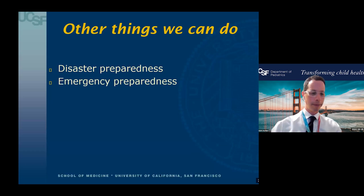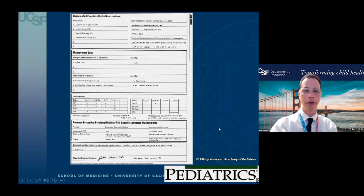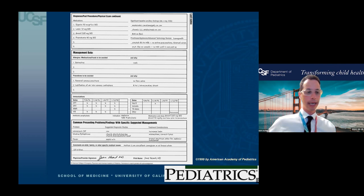So I just want to spend the last couple of minutes talking about some other things we can do in terms of disaster preparedness and emergency preparedness. The AAP actually puts out an example of an emergency information form for kids with special needs. In addition to basic demographic information, we document the child's diagnoses, past procedures, physical exams, medications, and other needs. The AAP has this form available for download on their website. I think it's very useful.